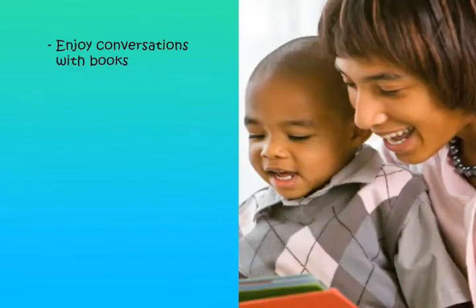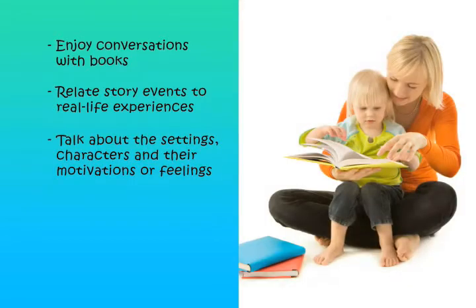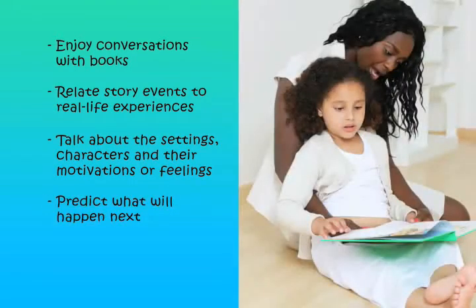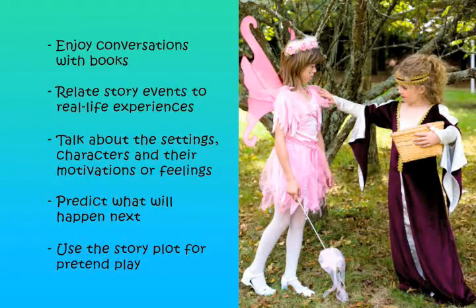Try having a conversation with a book. Relate the story events to real life. Talk about the setting, its characters, and why those characters did something or felt a certain way. Predict what will happen next. Use story plots for pretend play.